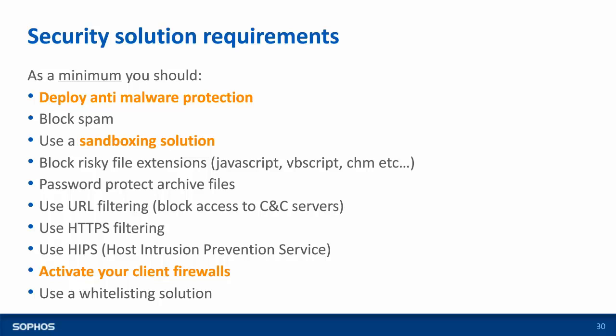HIPS, host intrusion prevention, is the part of the advanced antivirus technology that isn't about checksums. Gone are the days where we look at a checksum and go, yeah, we've seen that file before because it's this hash, therefore blocked. We still do that because it's the most efficient and fastest way of making a decision, because you don't have to scan the file. Has it got this hash?